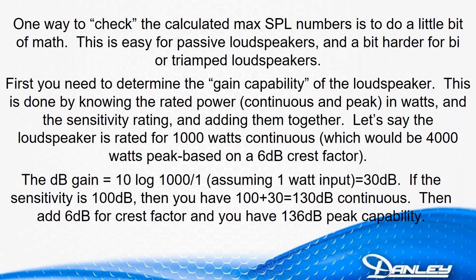The easy way to remember it is it's 10 dB for every zero. So you've got 3 zeros in 1,000, that's 30. 100 would be 20 dB. So that ought to be ingrained in your simple basic knowledge.